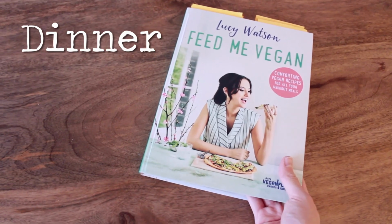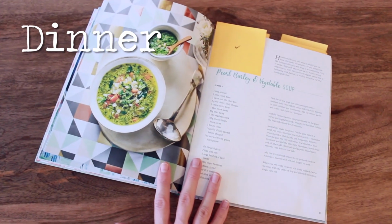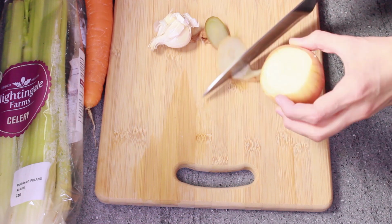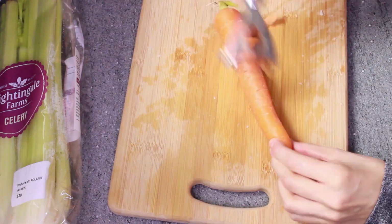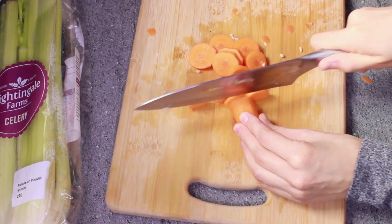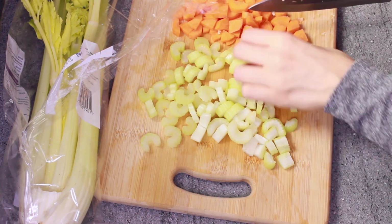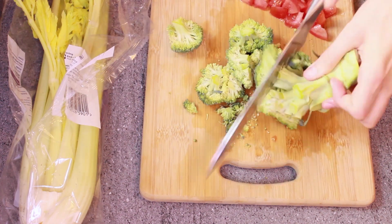And then for dinner, I actually used my cookbook that I was gifted for my birthday. It's by another influencer, and I decided to make the soup. I've made this a few times, but I'm just showing you which one I'm making. So for the soup then, it's like just a hearty vegetable soup. I just cut a load of vegetables, starting with the onion and the garlic. And then carrot and celery. I make them into small pieces. There we go, some tomato and broccoli as well.